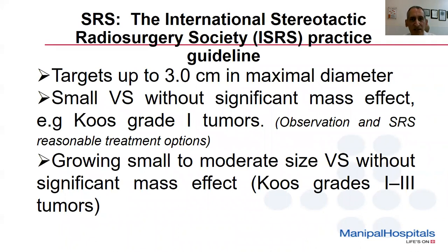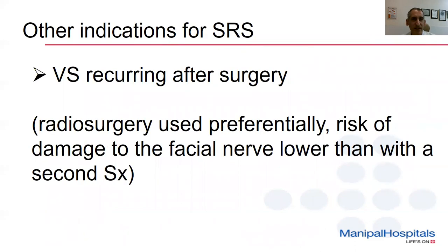The International Stereotactic Radiosurgery Society, or ISRS practice guideline, says that targets up to 3 centimeters in maximal diameter can be taken up for SRS, or small vestibular schwannomas without significant mass effect, like Koos grade 1 tumors. Again, for these, the options are observation and SRS, or growing small to moderate size vestibular schwannomas without significant mass effect. Koos grade 1 to 3 are also good candidates for stereotactic radiosurgery. The other indications include recurrent vestibular schwannomas, which have recurred after surgery, because here the risk of damage with repeat surgery becomes quite high, and that's why radiosurgery has a slight edge in such situations.